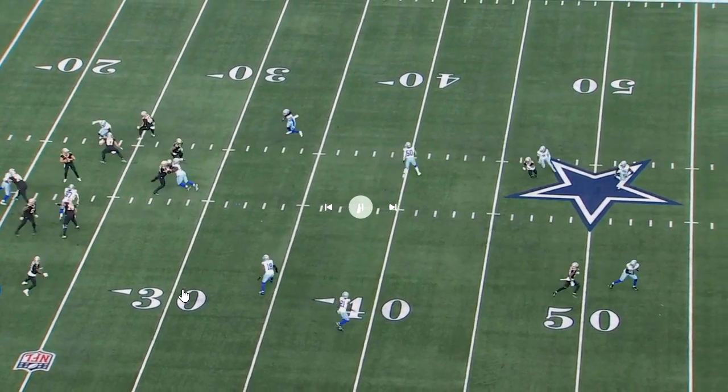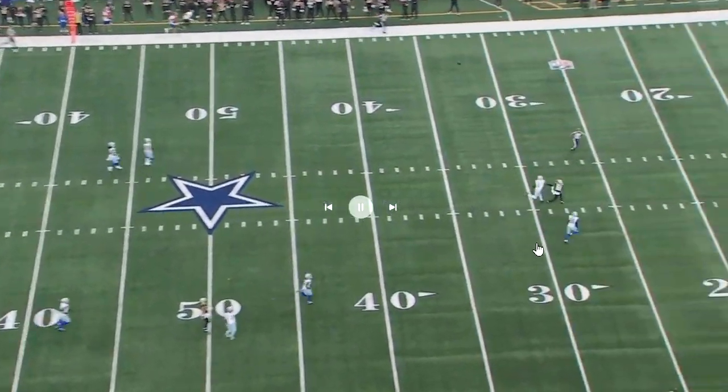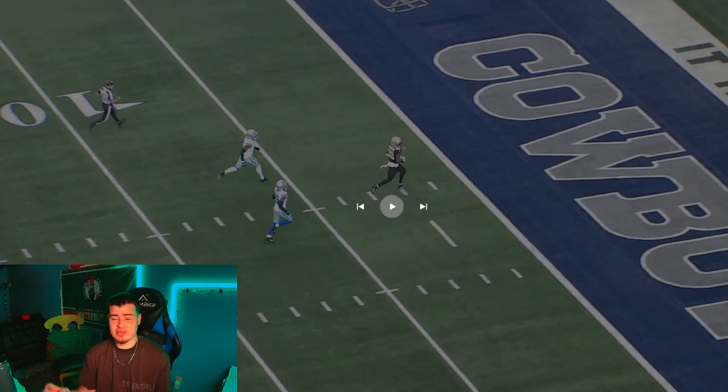Let's see what he does. Boom, turns his head right, fires it down the field, got that safety flat-footed, and now it's too late. What a throw, what a catch. Rashid Shaheed, a big bomb. Man, what a play. Guys, in this video, we're going to be breaking down some film on this offense.